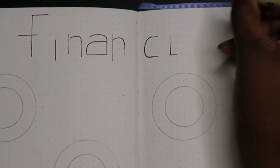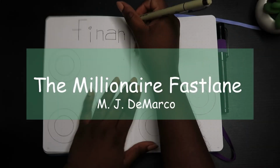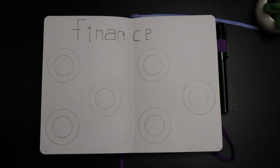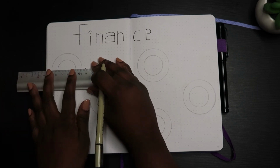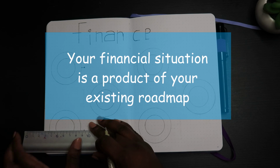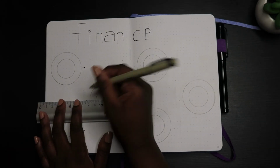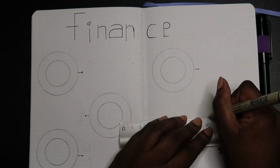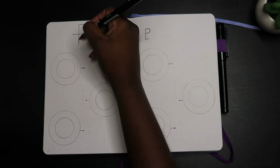I am currently reading this book. I'm sure you've heard of it, The Millionaire Fast Lane. And in the Compass of Wealth chapter, there is this passage that says, self-made millionaires do not become millionaires by stumbling into money. Your financial situation is a product of your existing roadmap. And that blew my mind. And I immediately knew that I had to become aware of my finances now.